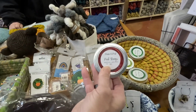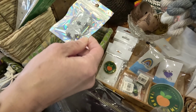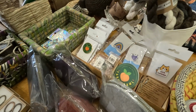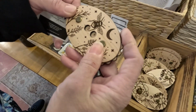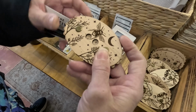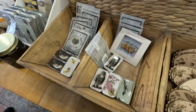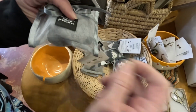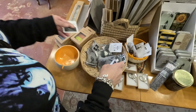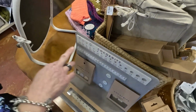There's Purl strings and all kinds of buttons. Holographic bags. These are needle stoppers. Ooh, row counter. But you know, I have a tutorial on how to make a row counter, but that's super cool. Oh, a row counter. Oh, this is a cool one. Oh, I love it. More stitch markers. Oh, what's this little guy? He's cute. Oh, it's a tape measure. Got some yarn ball holders. Some needle gauges.